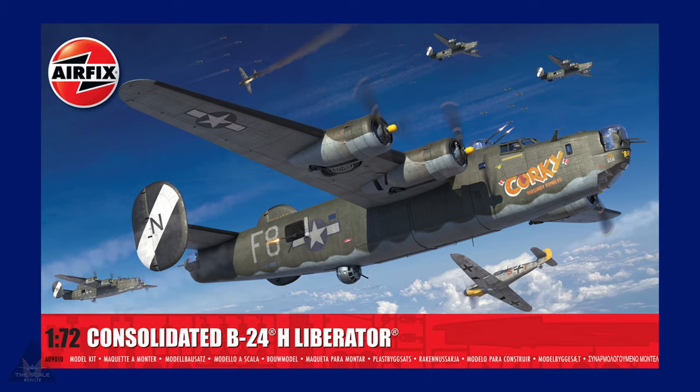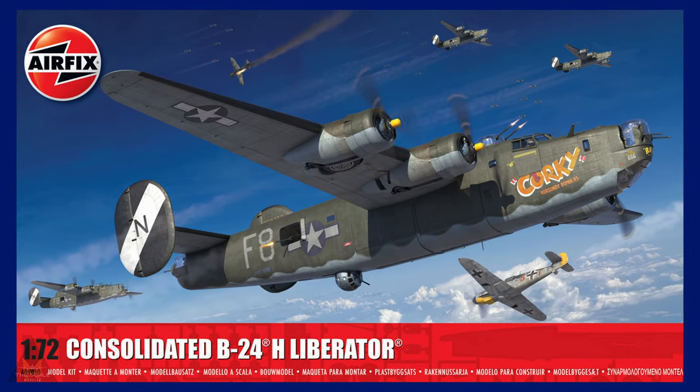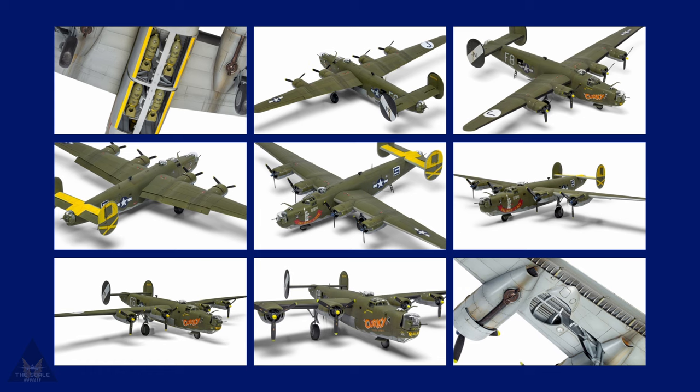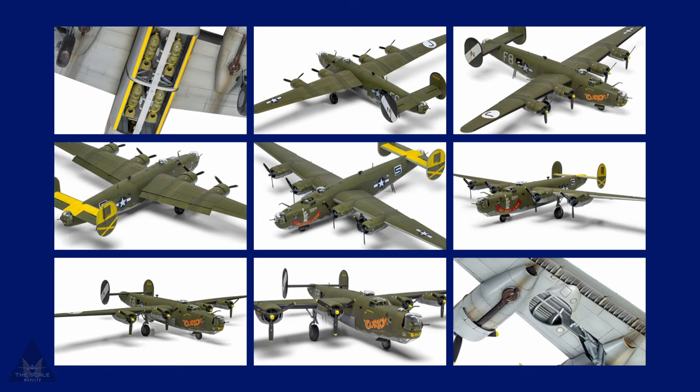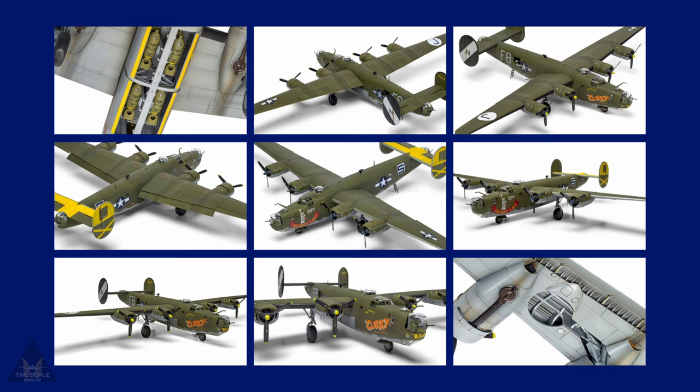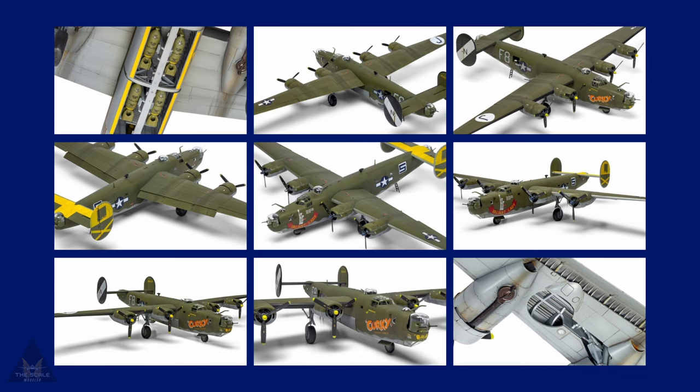So at number one, we have Airfix's B-24H Liberator in 1/72 scale. And this was number one in January, dropped back to number 11 last month. But now with its imminent arrival, I think that's why it shot back up to number one. It's due out on April the 8th.